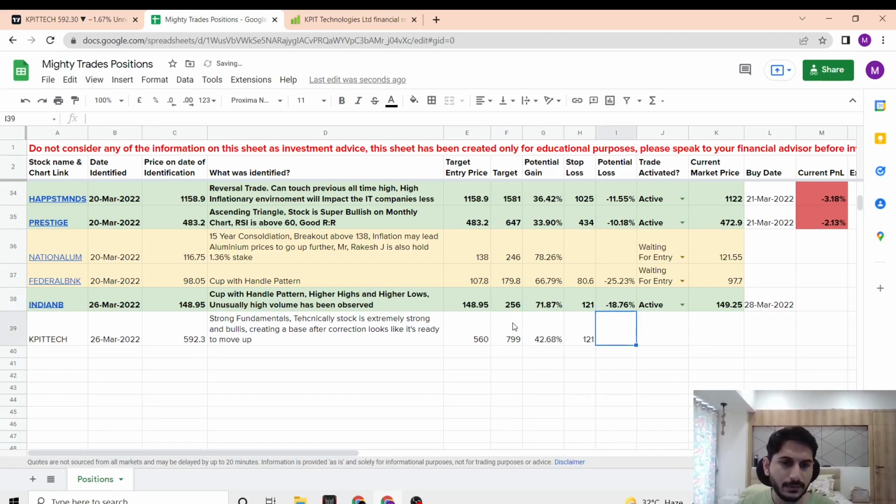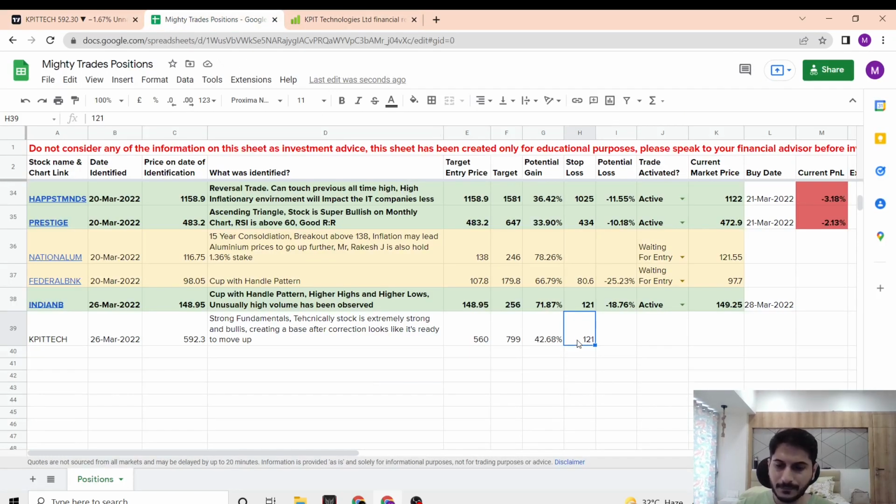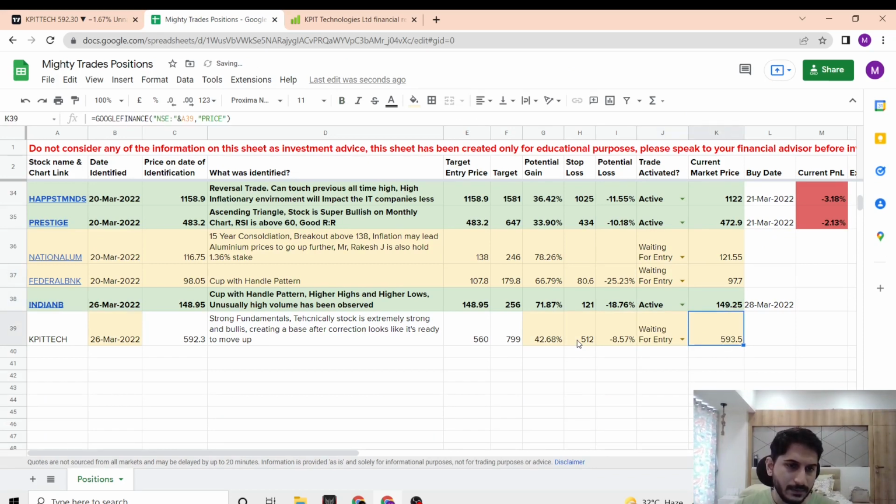The stop loss is, sorry, what is the stop loss? The stop loss is the bottom of this green candle, so that's 512 rupees. So the potential loss is 8.57%. We are currently waiting for entry, and this is the current market price.